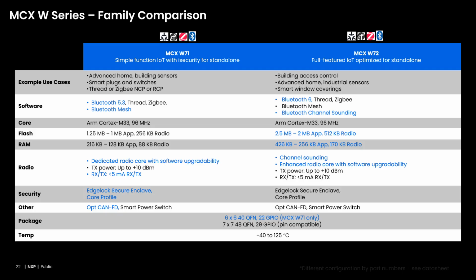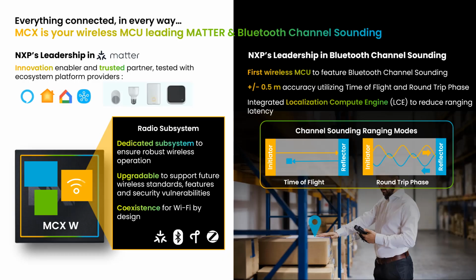However, NXP is also launching more MCX-W subfamilies. For example, MCX-W72. This subfamily features Bluetooth channel sounding. So maybe some of you know NXP has very deep engagement with Matter enablement. With the Bluetooth channel sounding introduced together with MCX-W72 this year, the subfamily will be capable of realizing 0.5 meter accuracy using time of flight and round-trip phase.